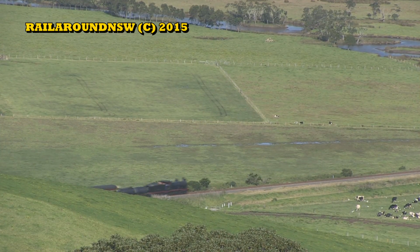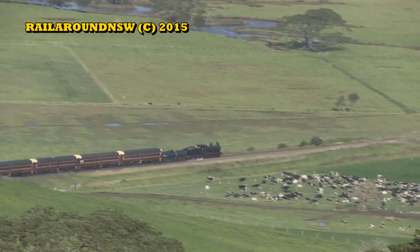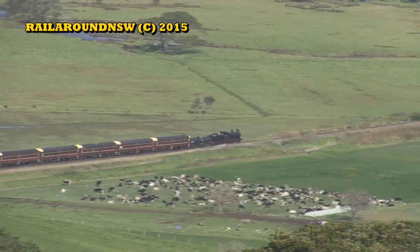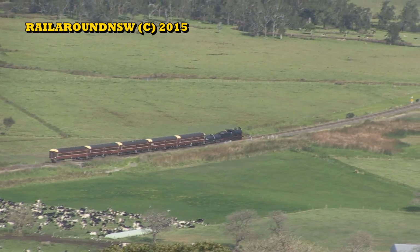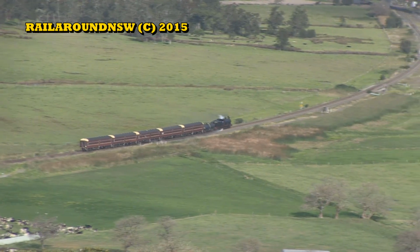We now see 3237 travelling on single track towards its destination, Bomaderry. From Mount Pleasant Lookout, we see the 32 class engine going under Omega Bridge in Gerringong, which was opened to the public on Friday, January 30th, 2015. Prior to the bridge, it was a stretch of road going over a level crossing, which is still there today.